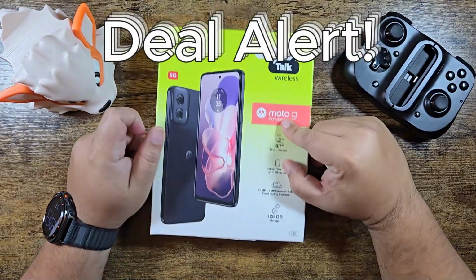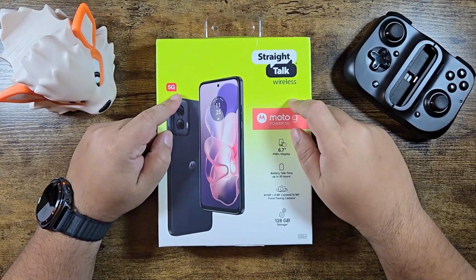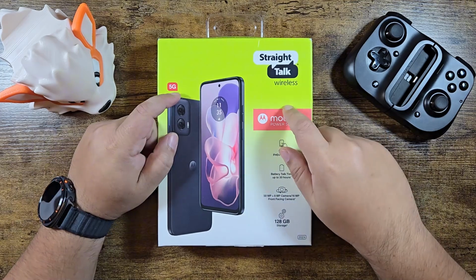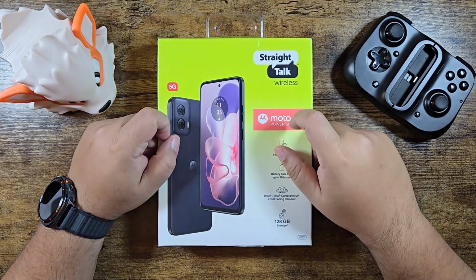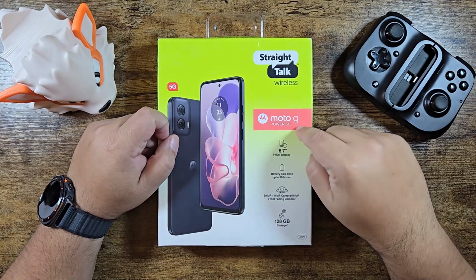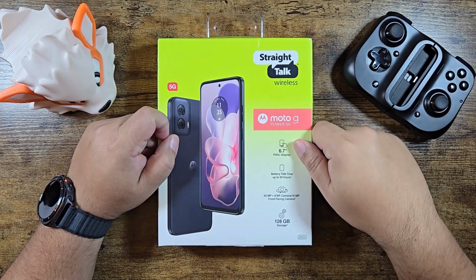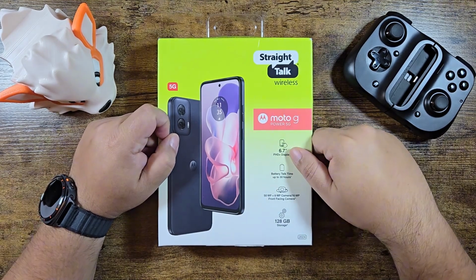Deal alert, everyone. So I went down to Walmart actually to pick up a different phone to play around with and review. But as I walked in, the person who was helping me told me about this little deal that they're having, where it is a brand new Moto G Power 5G edition, and it costs you only activation of the plan that you want to use.